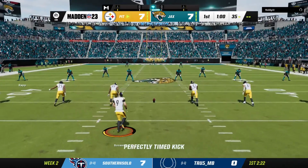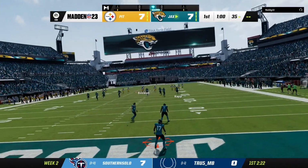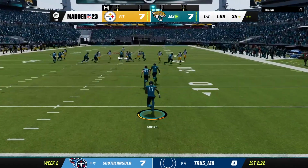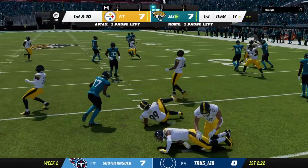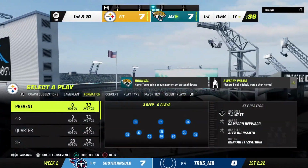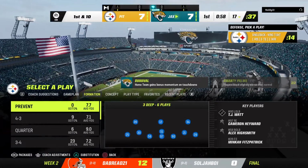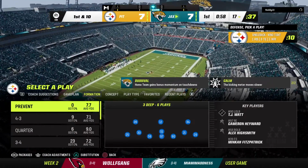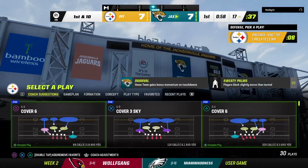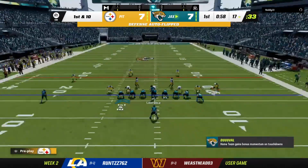Each team's had it. Each team has scored. 7-7 here as the kick's away. From a yard or two deep, here comes a return, and he will be brought down here inside the 20. Good coverage as he's dropped at the 17. The Jacksonville offense set to begin their next drive.